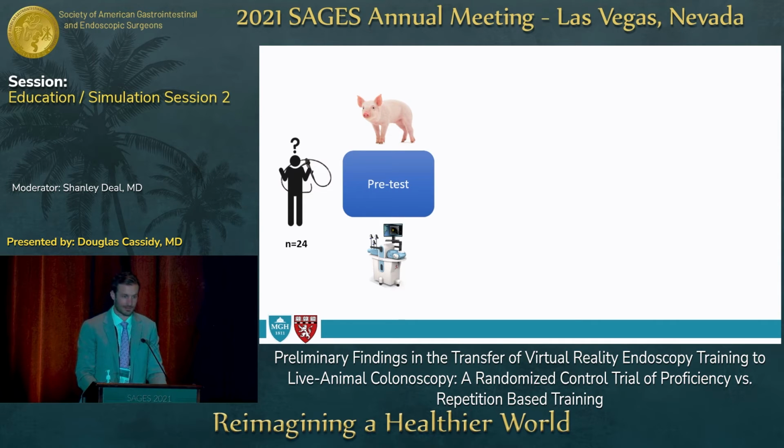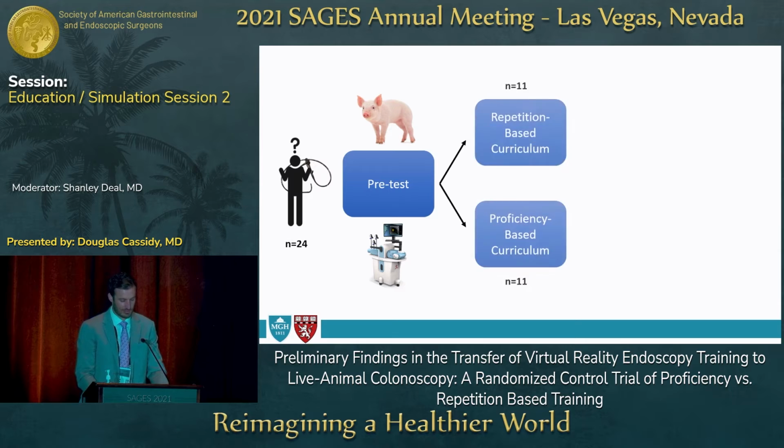Participants were then randomized in a modified match pair design to one of 2 VR curricula, the proficiency-based training or repetition-based training. The proficiency group completed the practice GI Mentor VR tasks until 2 consecutive expert-level performances were achieved, whereas the repetition group completed the same tasks but in a set number of repetitions regardless of benchmark performance.